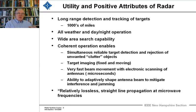Fixed with so-called synthetic aperture radar techniques, and moving targets using the Doppler principle, which I'll explain in a couple of view graphs. And we're going to show you that this coherence allows us to take a line of sources of electromagnetic energy and phase that energy such that you can point the beam electronically by changing the phase of the different transmitters along a line. If you can change that phase very fast, you can point the beam over here and then microseconds later point the beam in another direction.